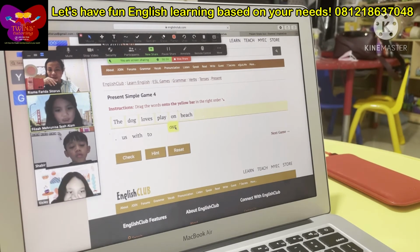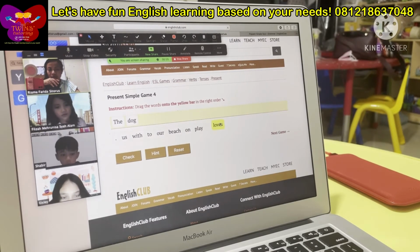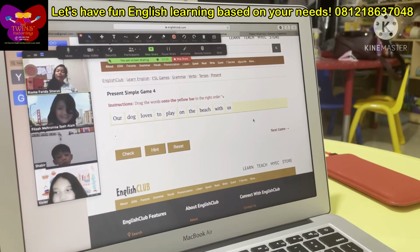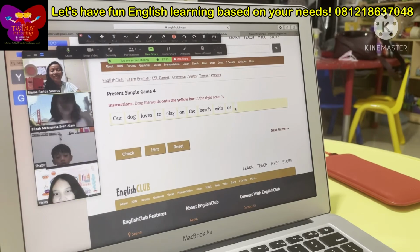Our dog love play on to play. Our dog or the dog? I didn't know because our is not capital letter. No, it's okay. If you put here in front, it will be capitalized automatically. Okay. Our dog loves to play on the beach with us. Okay, are you sure? Xiaobian, what do you think? I think it's yes. What is it, Ashley? The full stop. Oh, full stop. Do you think it's correct, guys?